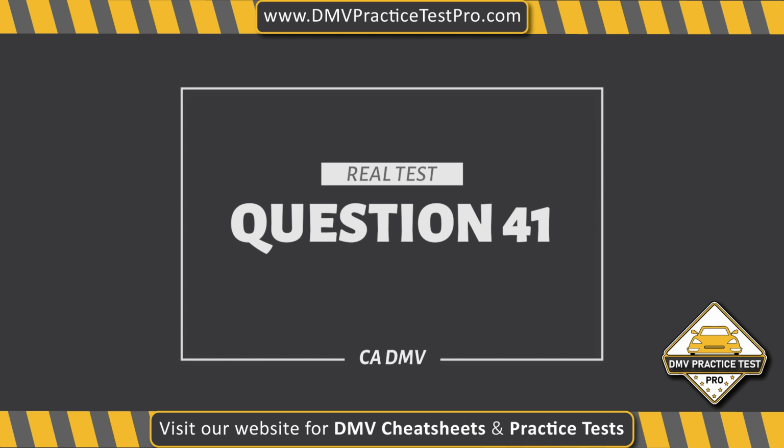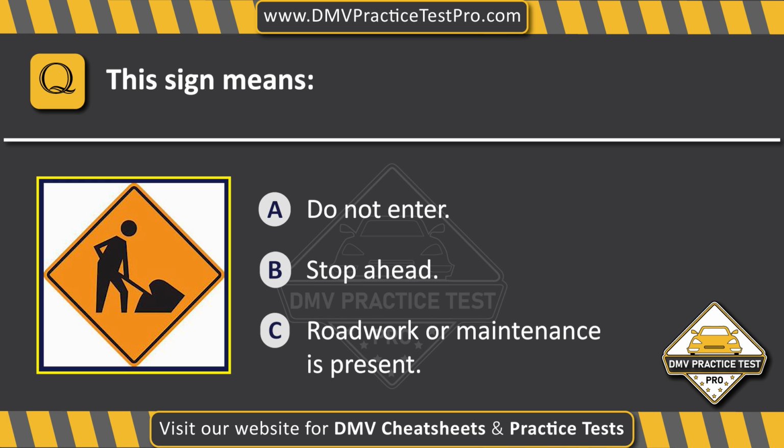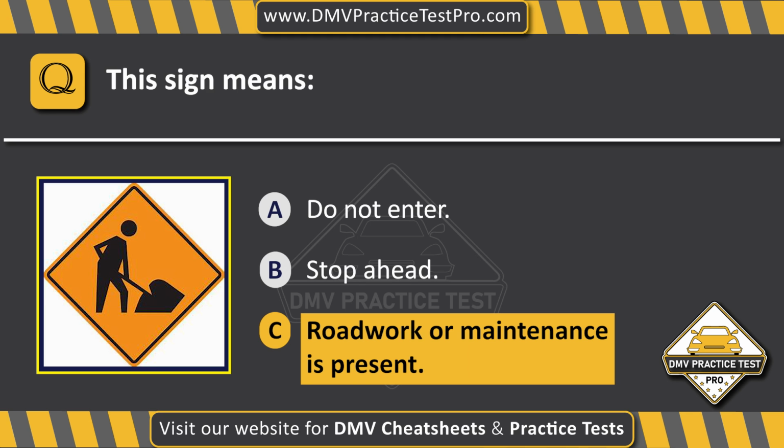Question 41. This sign means Option A. Do not enter. Option B. Stop ahead. Option C. Roadwork or maintenance is present. The correct answer is Option C. Roadwork or maintenance is present.